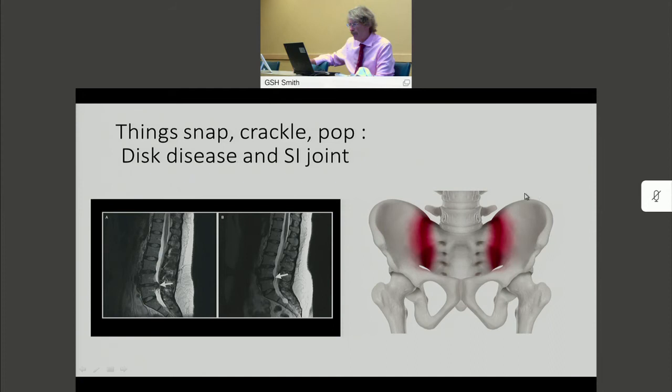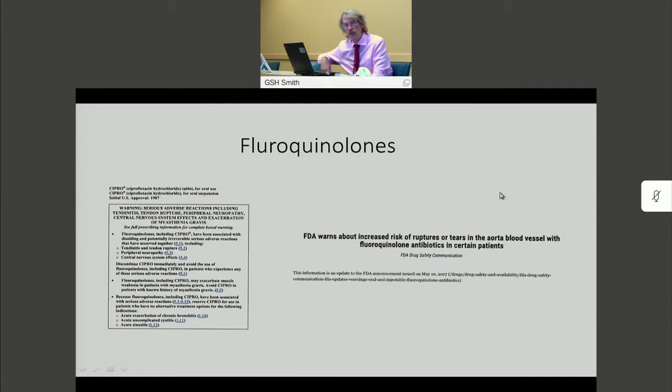One of the things just to mention for the primary care physician is that fluoroquinolones are relatively contraindicated in patients with hypermobile Ehlers-Danlos syndrome, that the fluoroquinolones are associated with an increased amount of tendon ruptures. And recently the FDA warned about the increased risk of aortic blood vessel rupture in patients treated with fluoroquinolones, though this is probably more important to other forms of Ehlers-Danlos syndrome. But generally, you should avoid the fluoroquinolones in patients with EDS.